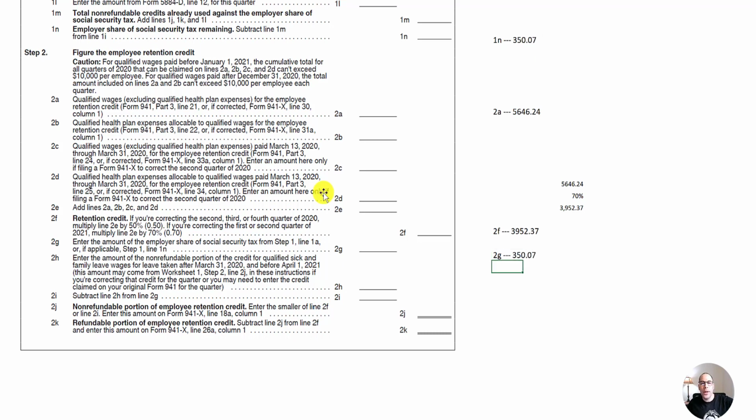If I was you, I would print out this form and actually write on it. It would be a lot easier, but for the video, I'm just doing it like this. 2H would be 0. You could skip that for ERC. So for line 2I, it's 2G minus 2H. So 2I is 350.07. For 2J, we have to enter the smaller of line 2F and 2I. 2F is 3952, 2I is 350, the smaller is 350. So 2J is 350.07. 2K is 2F minus 2J.